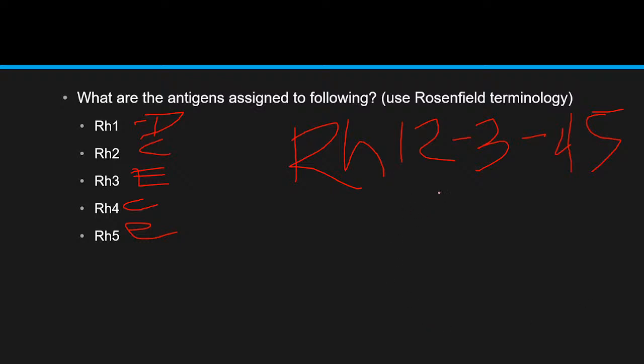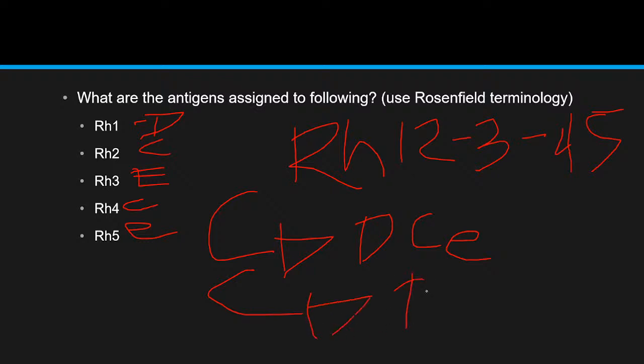Anybody? Oh, sige, tulungan ko kayo. Patient is in the Fisher race. That patient will have big D, big C, small e. In the Wiener group, it will be R, big R prime, or R1. Okay? Clear? Clear, guys?